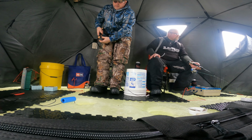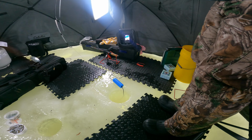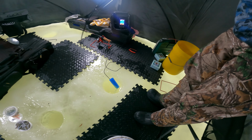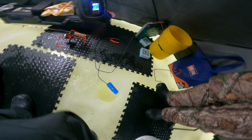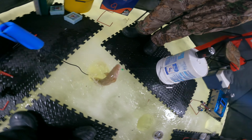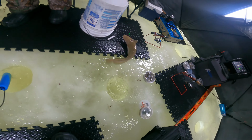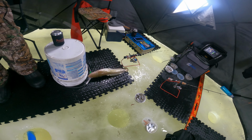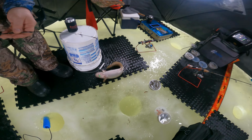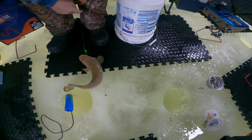Let's get her back down there. Maybe there's something else going on. Claims he's got another one now. Maybe we'll wrap her on the transducer. Oh, it's a burbot. Oh, Riley, you get a burbot. Riley gets a burbot. It's a nice size, too.